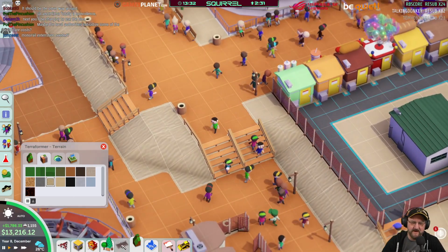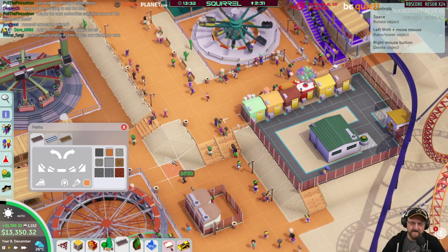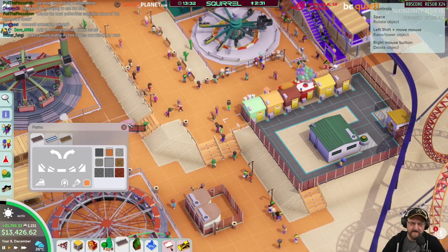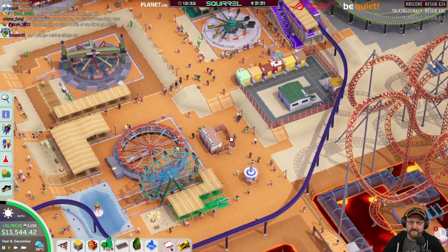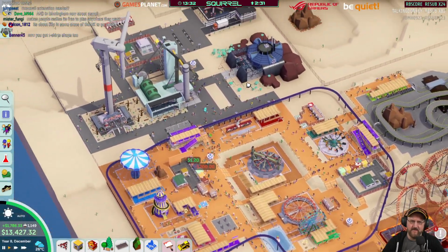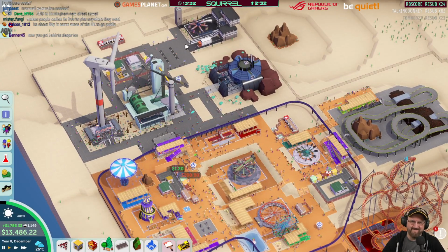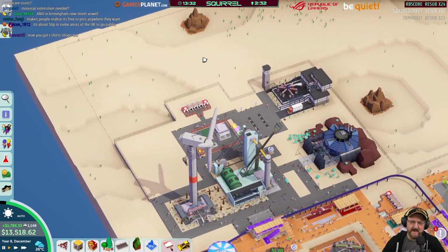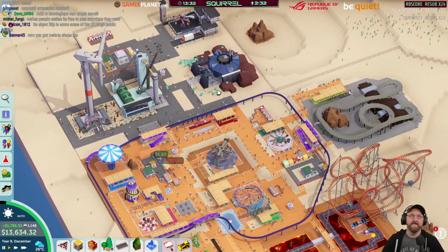I think that should be a footpath. Yeah, I don't know about the monorail yet. I mean, at the moment you can get off this station and walk, but it's heading towards the point where you need more transport, I think.